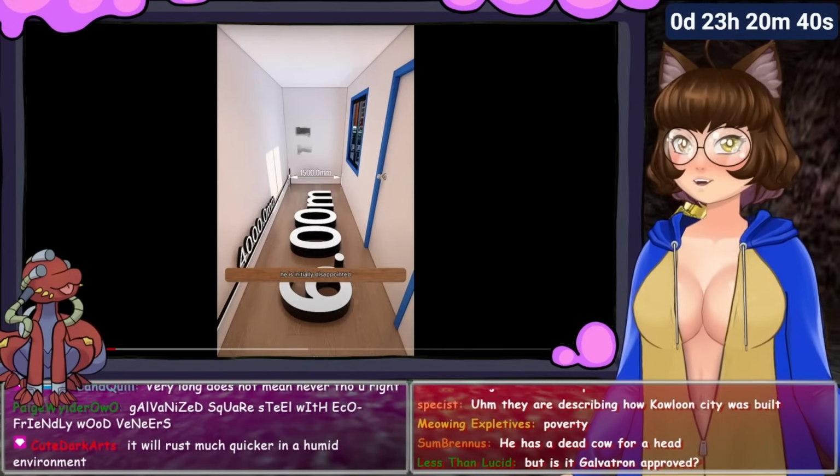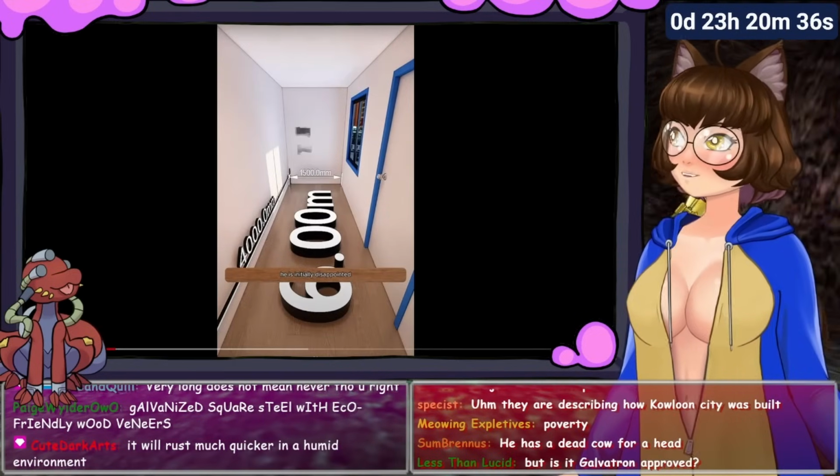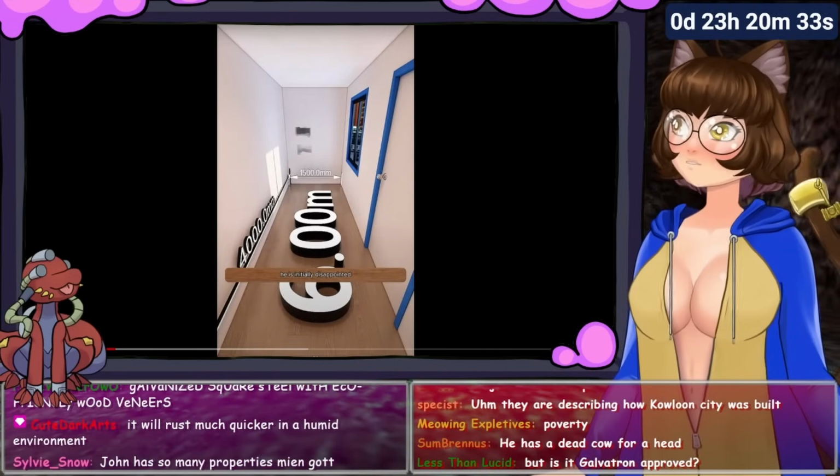Okay, this is going to be the easiest one in the world. Turning a 6-square-meter container into a house is at least easier than whatever the fuck they've been trying to do.